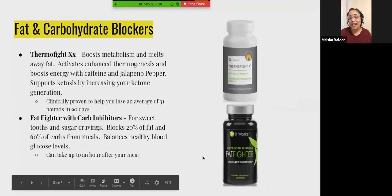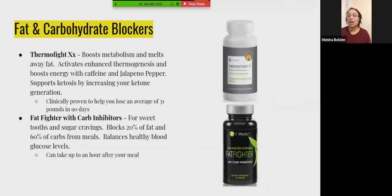Moving on to fat and carbohydrate blockers. These are a few of my favorites. Thermophytex is clinically proven to help you lose an average of 30 pounds in 90 days. It boosts your metabolism. It burns fat. These products that I'm about to go over are very, very self-explanatory.